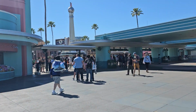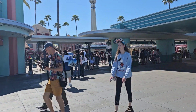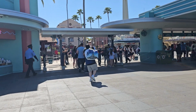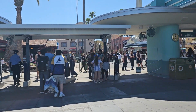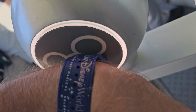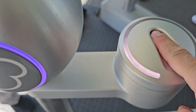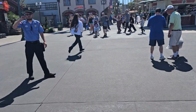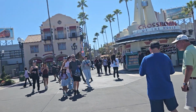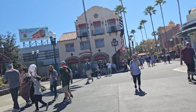One of the cool things about Hollywood Studios is the 50s look, the chrome type, you know, the chrome diners. Yeah, absolutely. It gives you that kind of feel, the way it's all set up here. Thank you. All right, thanks. And of course, I got the Magic Band Plus. Every time I enter the park, Magic Band Plus goes beep, beep. I feel it on my wrist. It's really cool.